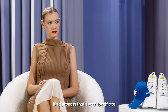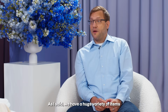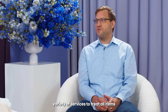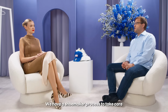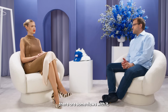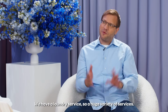And it's a process that's very specific to fashion, obviously, because you don't need to refurbish a pen or a fridge. So what does this process look like? As I said, we have a huge variety of items, and therefore we also need a huge variety of services to treat all items individually and in the perfect way. We offer, for example, sewing stations where we can repair defect seams or missing buttons. We have a shoemaker process to take care of shoes like these, if there are some flaws with it. We have ozoning machines to get rid of any smells like perfume, for example. We have laundry service, so a huge variety of services.